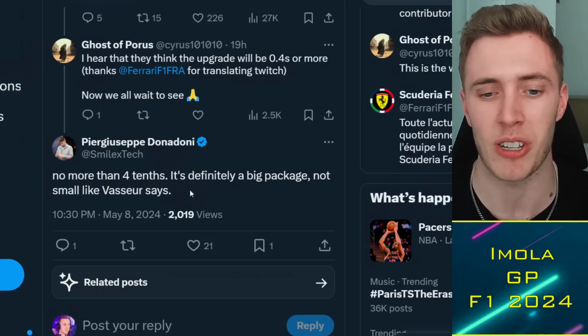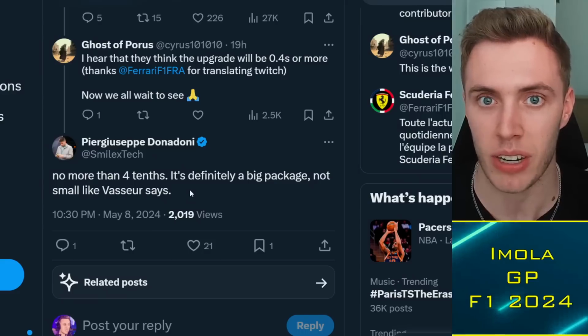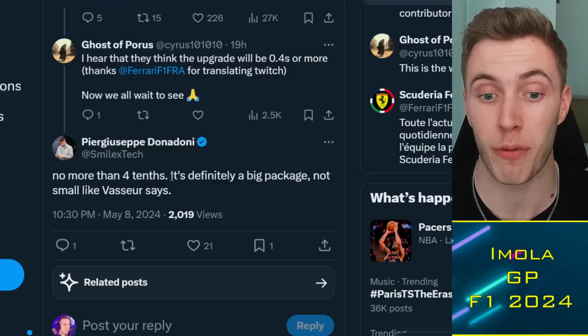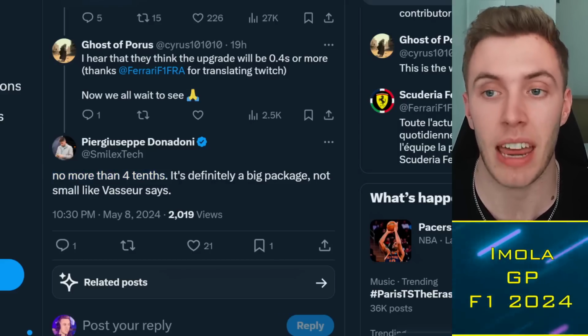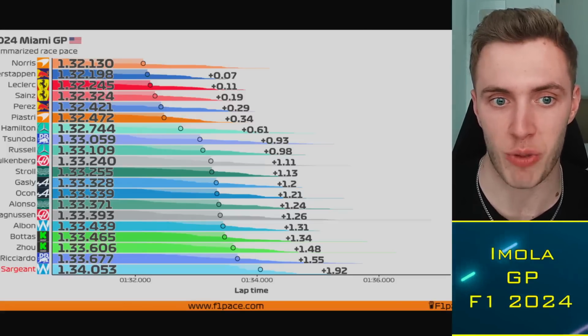Other teams are bringing upgrades as well. But yeah, the journalists are saying, no, this is a big deal. This is a pretty damn sizable upgrade, whatever Vasseur might say. And no more than 4 tenths is like, well, anything more than 4 tenths would be basically ludicrous at this point, given how advanced these regulations are.